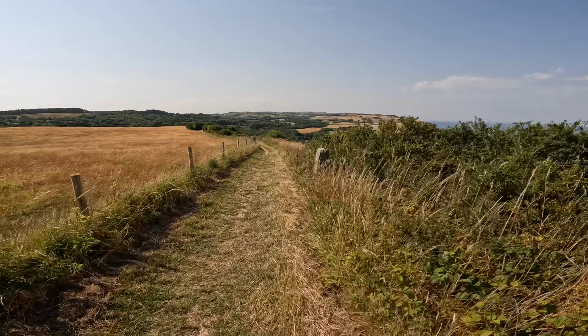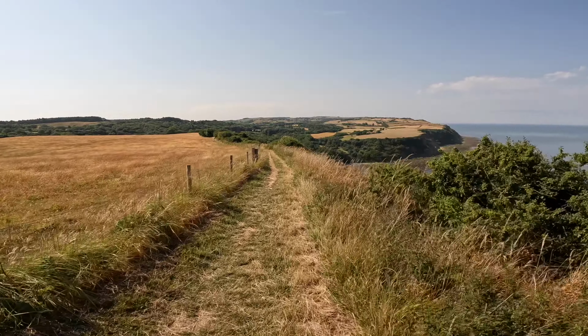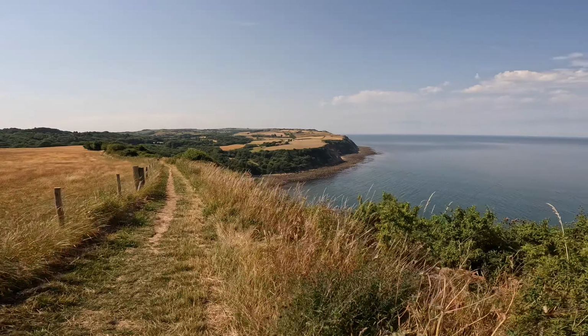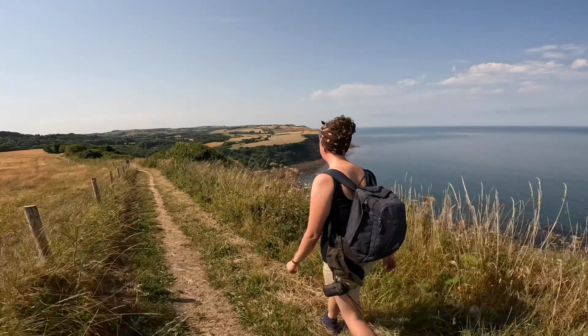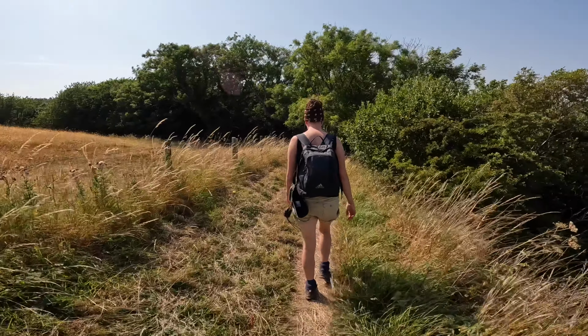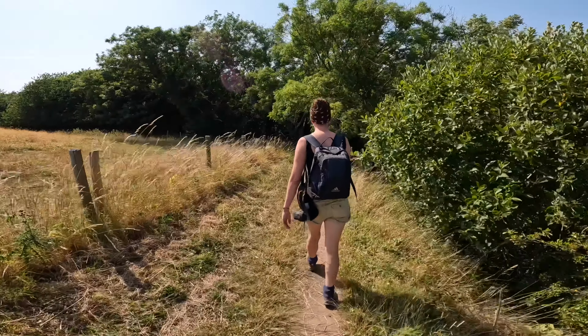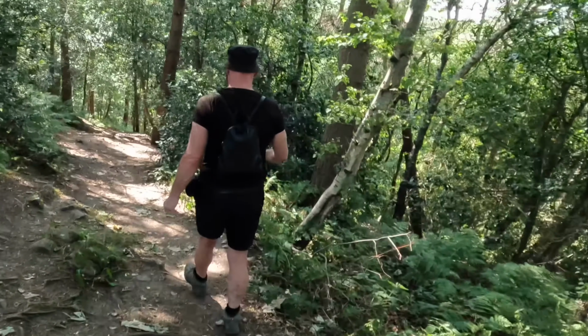So we've been walking with this hedgerow to the side of us, and any second now the hedgerow will disappear and we'll have amazing views of the coast. Looking forward to this next bit because we're going to go into a forest, and from there we'll be nice and shaded from this intense heat. So here we are at Hayburn Wyke. Hayburn is an Anglo-Saxon word for a hunting enclosure by a stream, and Wyke is a Norse word meaning inlet or creek. So we're now entering Hayburn Wyke woodland area.